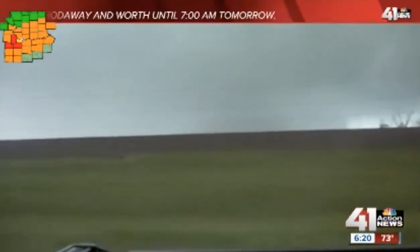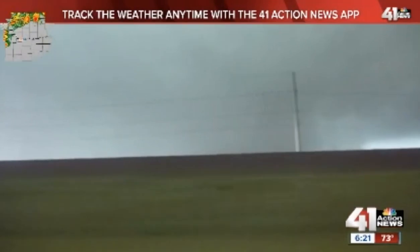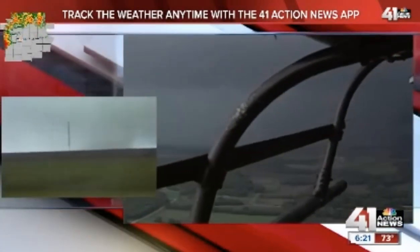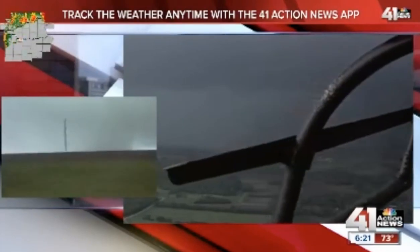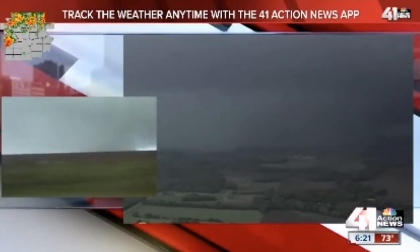We are trying to get ahead of it as fast as possible, but we are going to have to be very careful. We got confirmation. Once again, a tornado emergency has been issued. We can see the tornado. I can now see the tornado. It is a fairly large tornado that is located south of Lawrence right now.